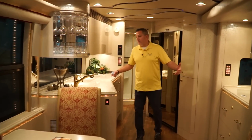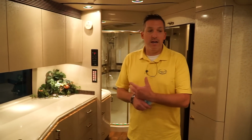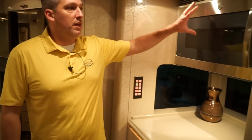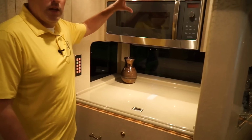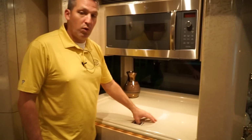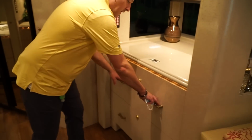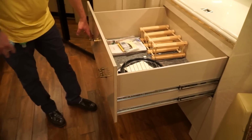Into the galley, split galley of this era coach in this H3 double slide. The stovetop and the Advantium 120, or the microwave convection oven, is on the driver's side. Lots of space here if you need it, or of course the burner tops here. And take a look at the size of these drawers. There's some stuff in these drawers, but the drawers are massive under here.